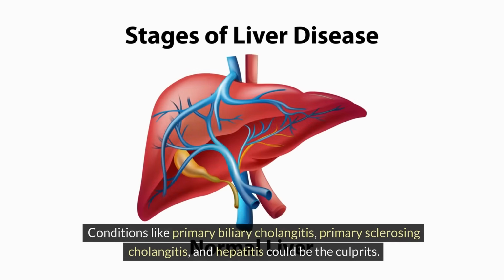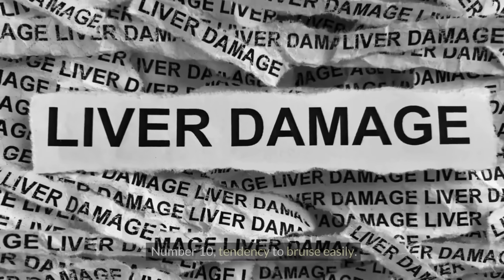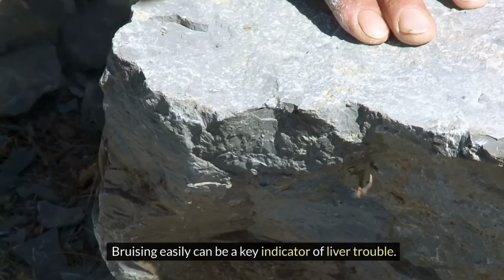Conditions like primary biliary cholangitis, primary sclerosing cholangitis, and hepatitis could be the culprits. Number 10. Tendency to bruise easily. Bruising easily can be a key indicator of liver trouble.